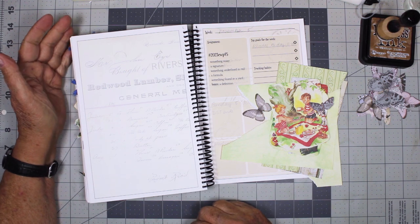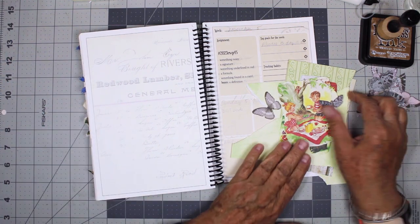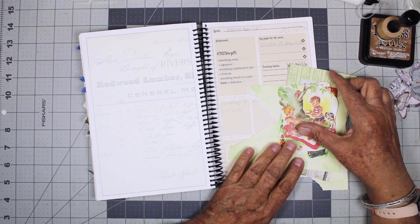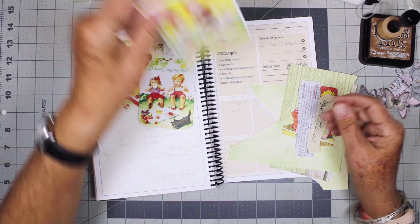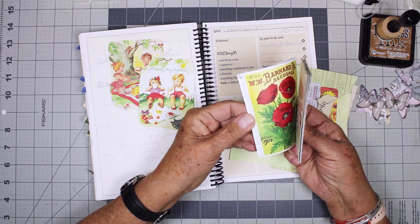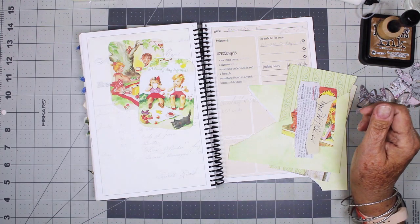I have family visiting, so I'm just trying to pick a little bit of time here and there to work on these things. For the prompts, we have something noisy, and I have children. These are little journaling cards. I got them at Tuesday Morning, but I can't remember what the name of the journaling cards is. It's a little tablet of journaling cards.